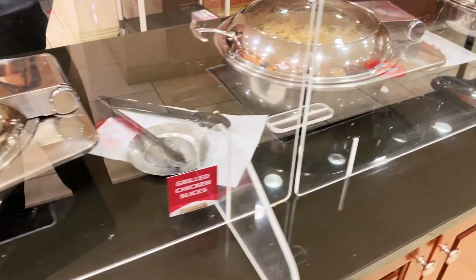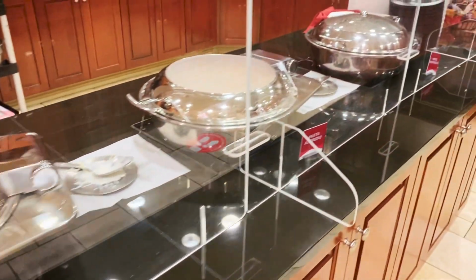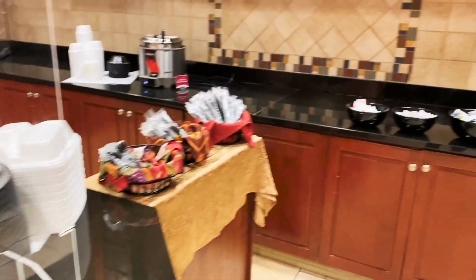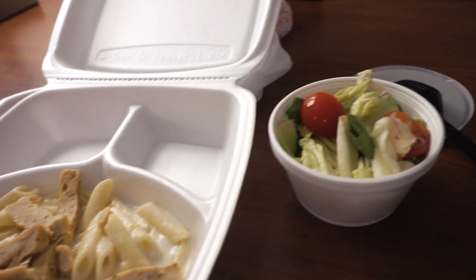Okay, so I did go downstairs and get some food. Since it was free, I figured I might as well just get a little bit of something. So they had steamed veggies, Alfredo pasta, grilled chicken, and salad, and also soup. I got a salad and the Alfredo pasta. You also get 3 free drinks. I thought it was just one drink because you get a card when you check in to say that you get a free drink.